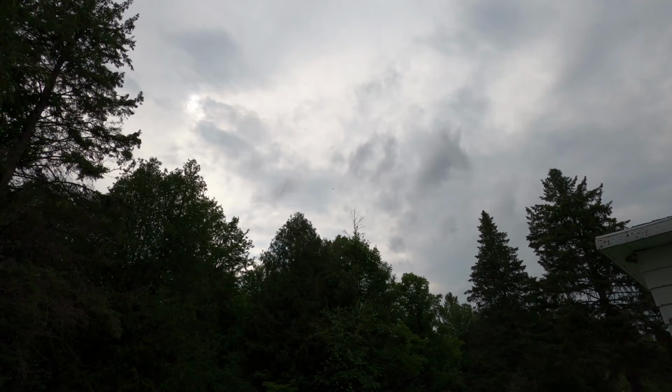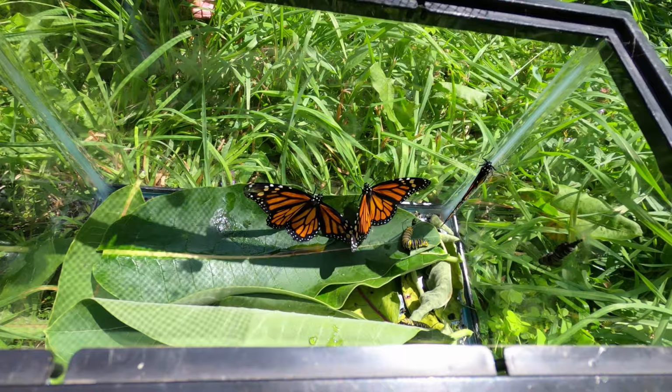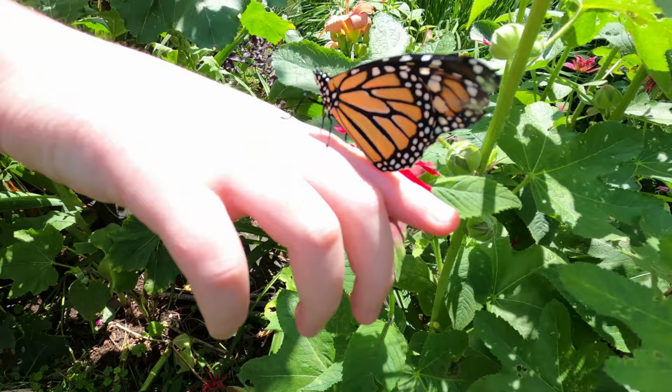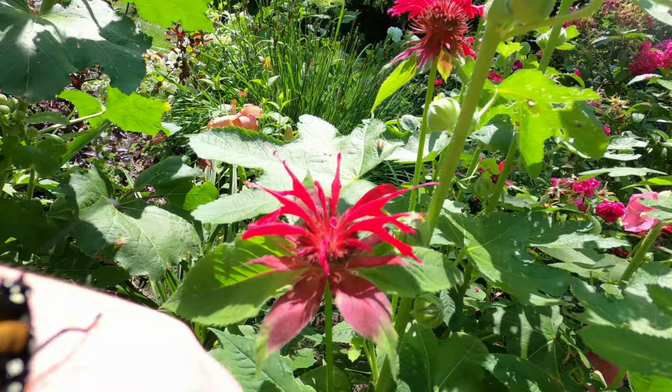They just really want to get their wings going, I think. Oh, there he goes. Well, so much for the flowers. Oh wow, you can really see it. Now, today, these three hatched, and it looks like they want to fly. Looks like it wants to stay on my hand. On you go. You okay?